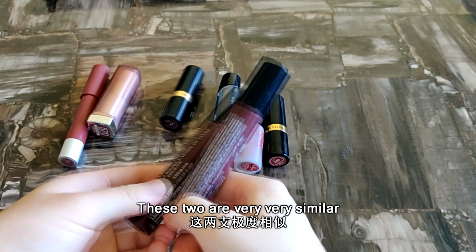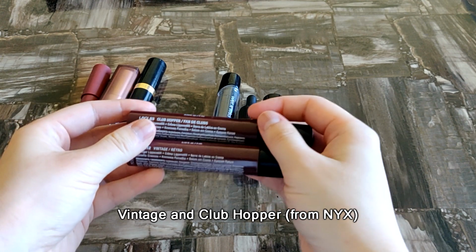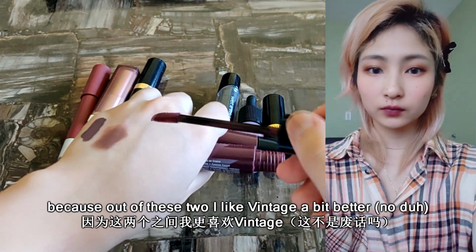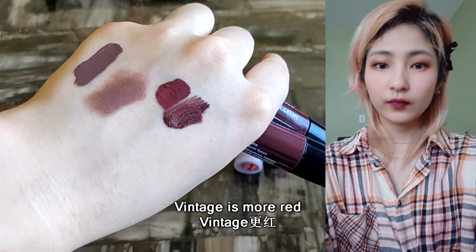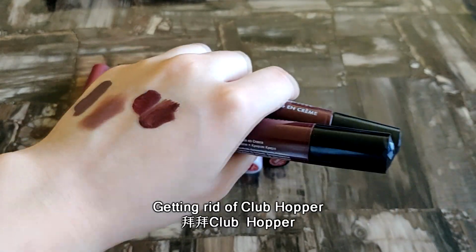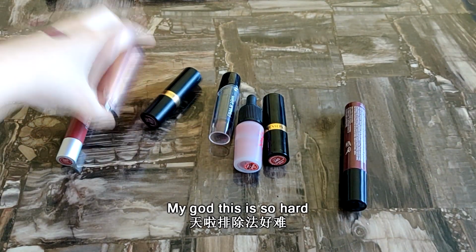Okay, these two are very, very similar. Vintage and Club Hopper. I think I'm gonna keep Vintage because out of these two, I like Vintage a bit better. Vintage is a bit more red and Club Hopper is more brown. Yeah, I'm gonna get rid of Club Hopper first. Oh my god, this is so hard.